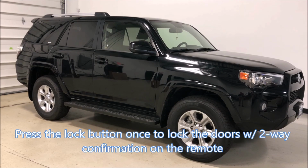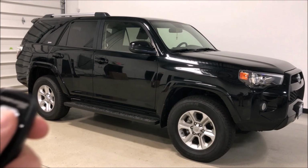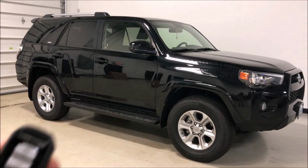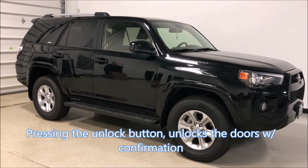Pressing the lock button once locks the doors with a two-way confirmation on the remote. Pressing the unlock button unlocks the doors with two beeps on the remote to confirm.